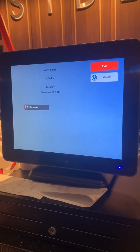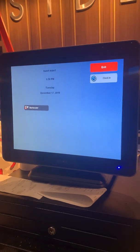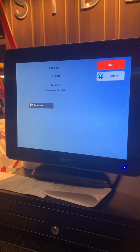Is that the same thing like when we do a consumption event where we're just running a tab? I believe so, yeah. Okay. So for like banquets, it might have like banquet for consumption and then banquet for regular events or something like that.